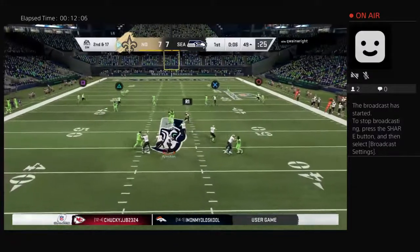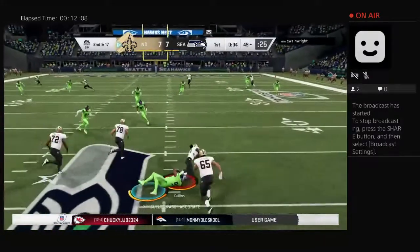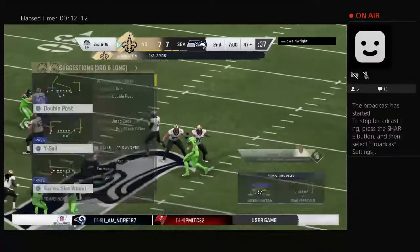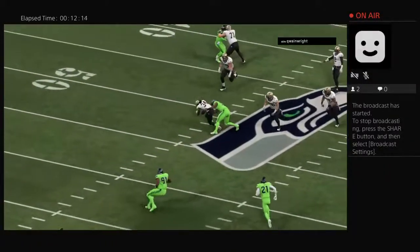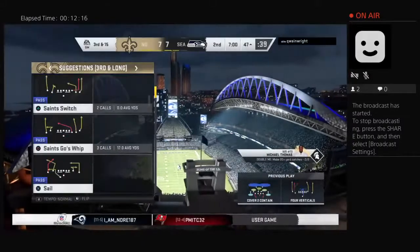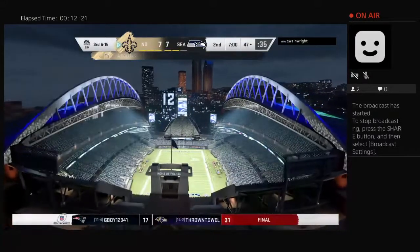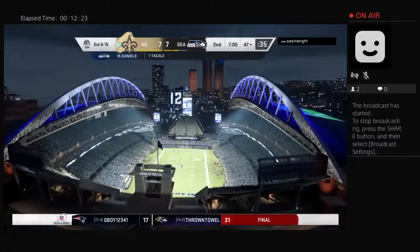Winston now. Drops it underneath for Collins. It'll be a pickup of just 2, and they're going to face an uphill battle here on 3rd and long. I know most of the time when the ball's in the air, you're thinking wide receiver, tight end, but running backs, they can be a big part of any passing offense nowadays.